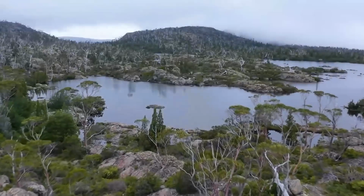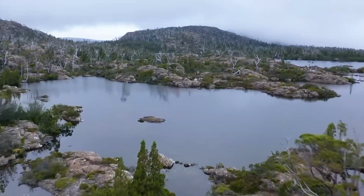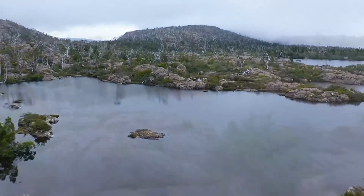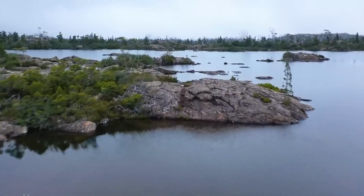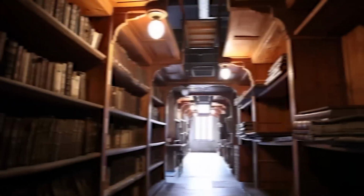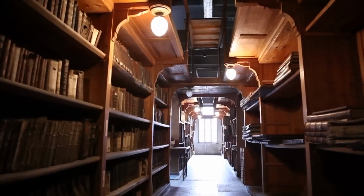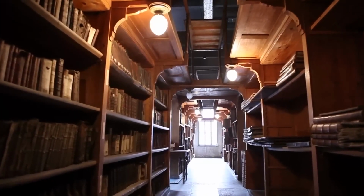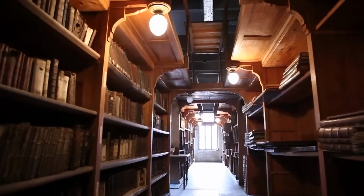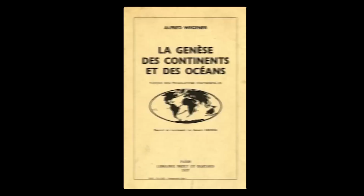Thus, the author of the hypothesis began a methodical and comprehensive search for data that could bring even more clarity to the problem that interested him. As a result of all his research work, the book, The Origin of Continents and Oceans, was published in 1915, containing not only the new concept itself, but also its solid and versatile justification.